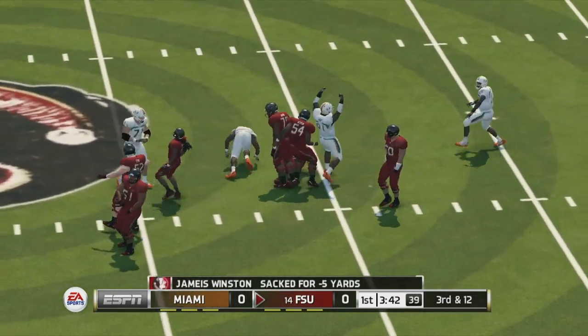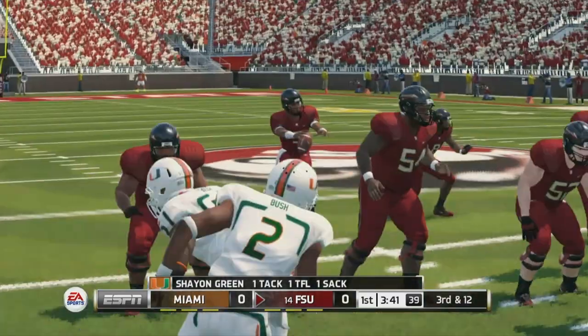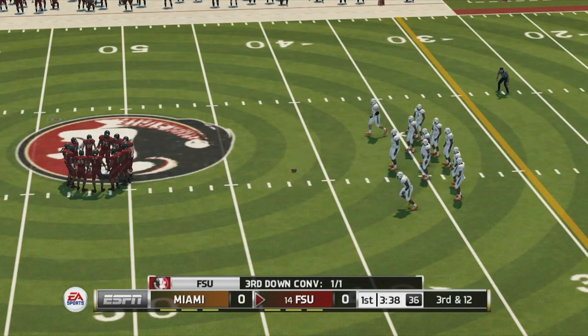And he can't get away from the pressure. Boy, this pass rush is sometimes scary. They're really getting after the quarterback now. And here's another third down.